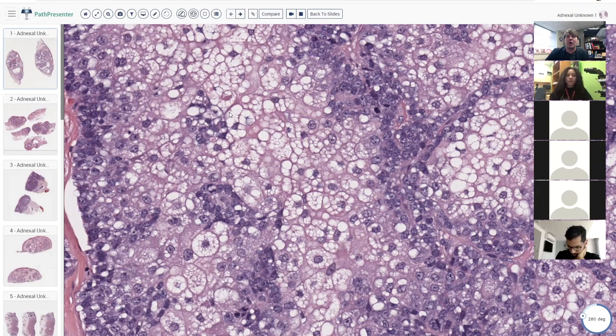So sebaceous adenomas are benign sebaceous neoplasms, and sometimes they're sporadic. In fact, I would say in my practice, probably most of the cases I see are sporadic, but in some patients, they can occur in the context of Muir-Torre syndrome. And Muir-Torre syndrome is just a fancy name for hereditary non-polyposis colorectal cancer syndrome, or HNPCC, plus sebaceous neoplasm. So if you have HNPCC and then sebaceous tumors of the skin, that's called Muir-Torre syndrome.